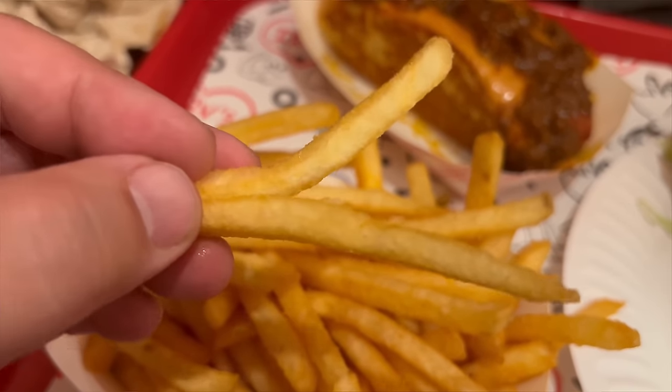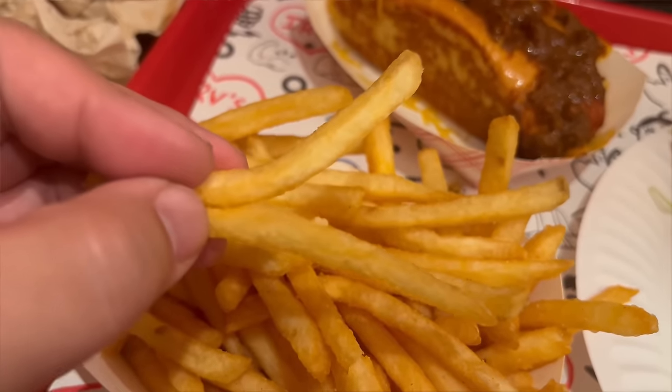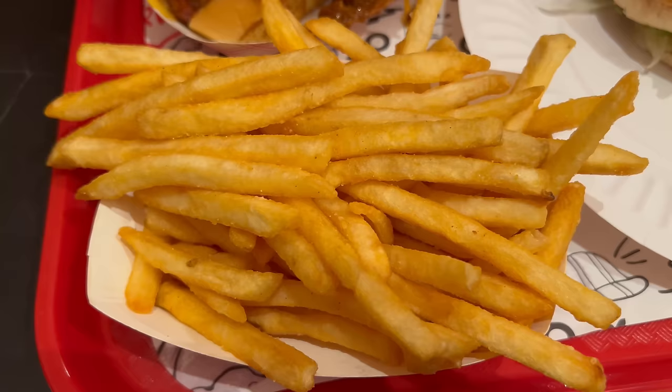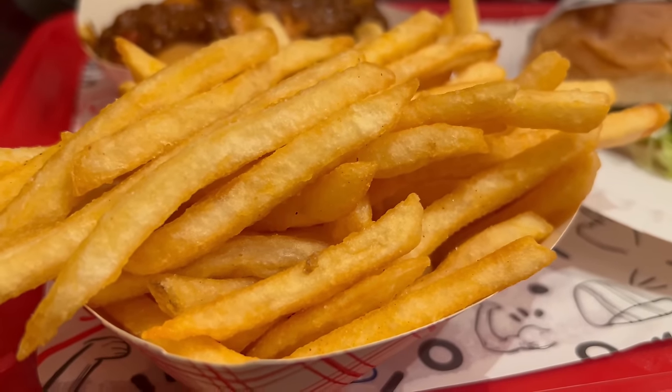Let's go ahead and give these fries a try. I mean, they look like pretty standard French fries to me. Let's see how they stack up. Yeah, you know what, that's fine. They've got a good fry job on them, they are very crispy. Simply seasoned with just salt. It's not a bad fry by any means, just nothing super special.